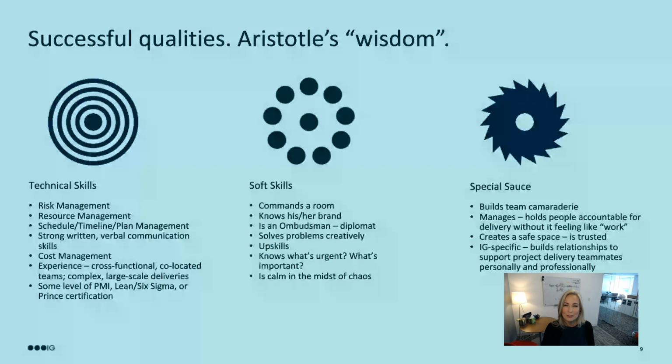Finally, there's the special sauce. Excellent project managers take a project delivery team, which may not have worked together previously, and work first to build team camaraderie. Investment in this area helps project managers be seen as a delivery partner. And when a trusted environment is established, delivery teammates are more honest, more open to asking questions, even what others may perceive to be the silly ones, and are more open to taking risks.